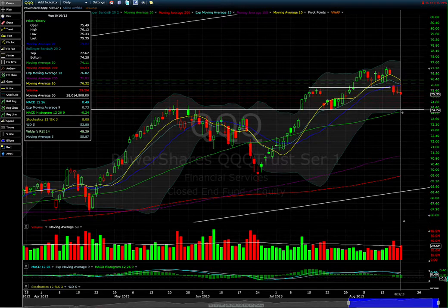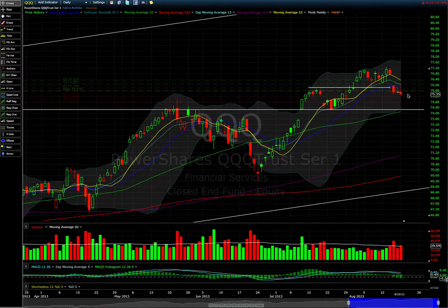I'm sorry, 72.24. If it does continue to bake in this lower range below the 20, my 20 is the blue line, guys, it starts to make a bearish pattern. Do expect further weakness. Let's go back to Apple.